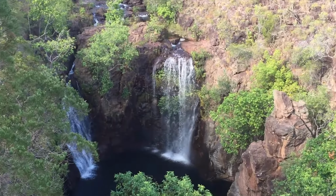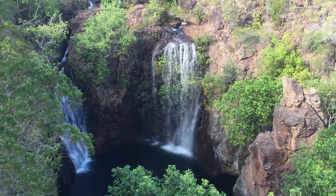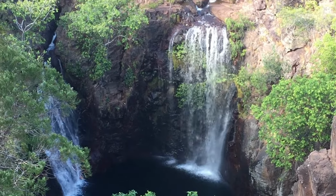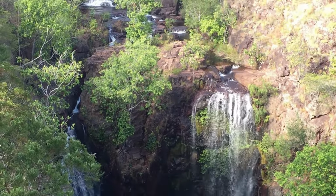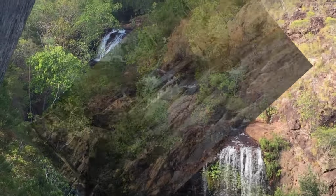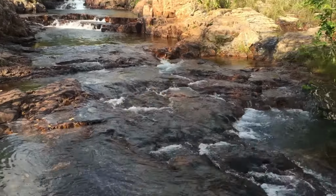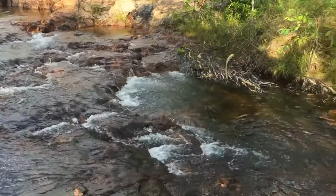Now at Litchfield National Park, where we stopped to view Florence Falls from the top lookout. On our way back into Darwin, we went into the Bluey Rock Hole to have a bit of a look. Running water here.